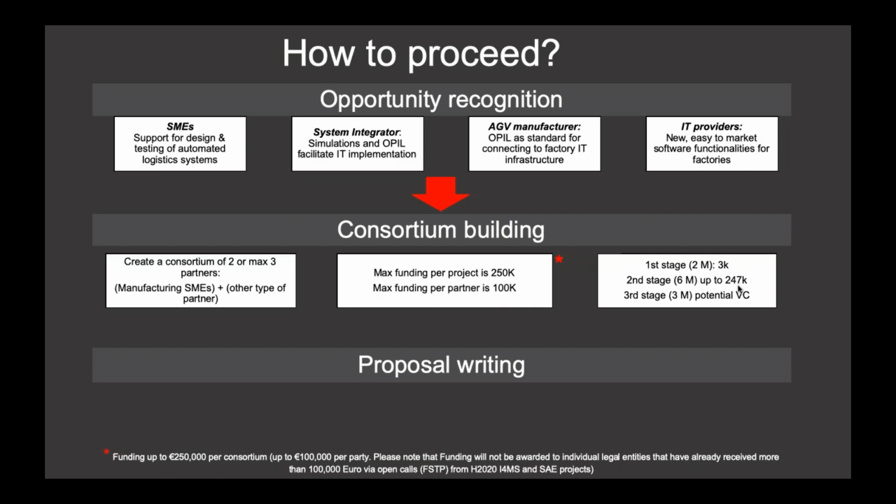So that's the part that business mentors will be heavily engaged in, and they will try to find you additional funding, because let's be honest, 250 per 3 partners, it's not going to be a huge amount of money at the end of the day. And we're fully aware that logistics processes and manufacturing is a costly business. So hopefully there is some investor that could come on board and support you with something much higher than what we offer here.